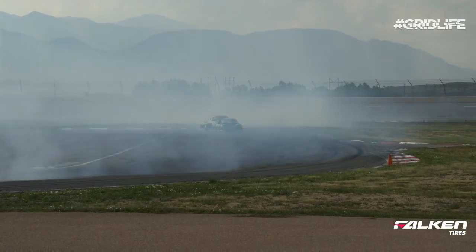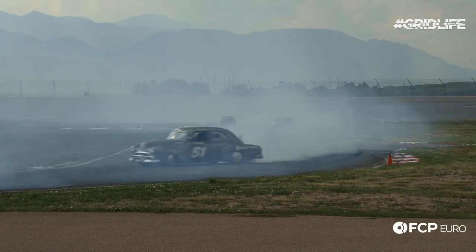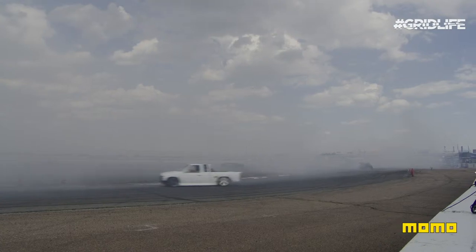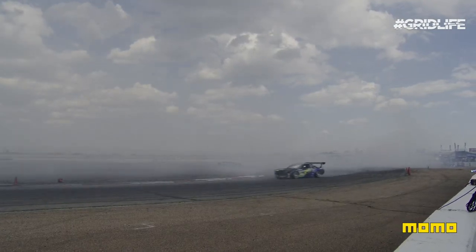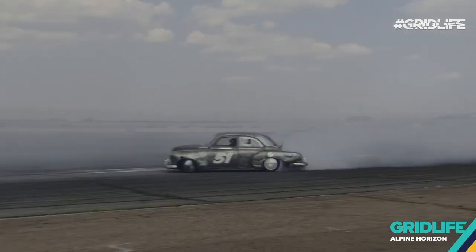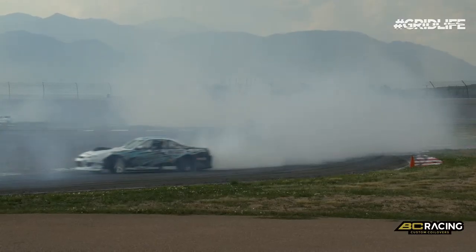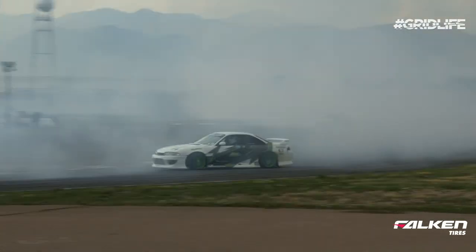Hold on one second. Who's the number 51? There's your hard body. Jay Caldwell, 51 Chevy. It's actually an LS400 with a 1UZ turbo. There it is. A four-door 51 Chevy sedan body with an LS400 platform underneath.